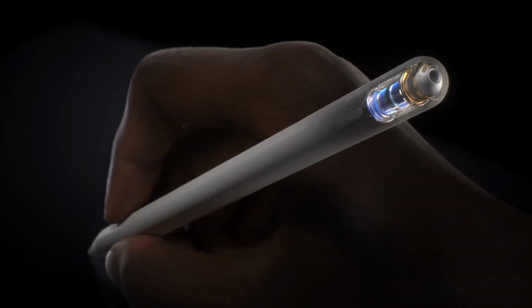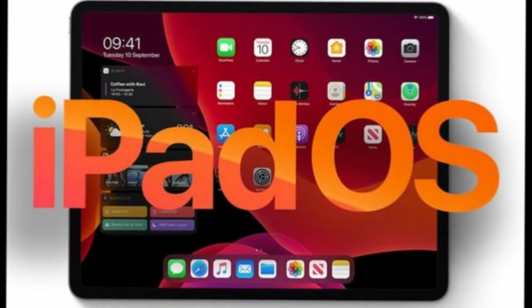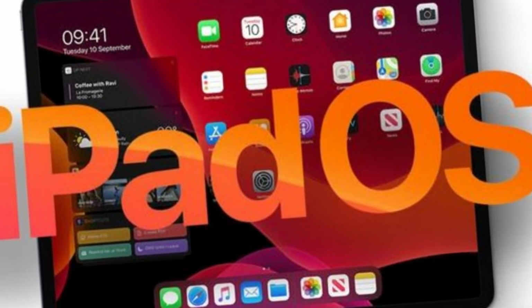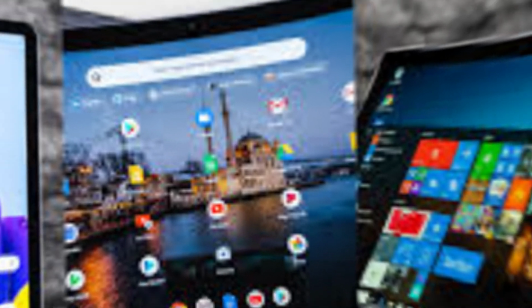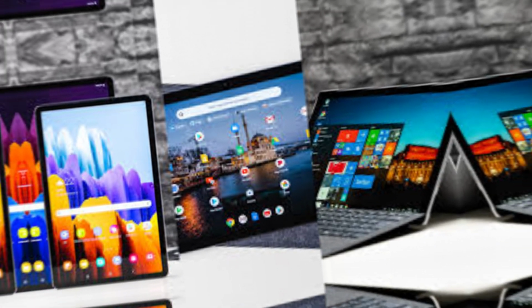But as great as the newest iPad Pro is, you can't deny it, the iPad Pro is very pricey. It also still runs iPadOS, which still has its own set of limitations. Here are some great alternatives you could consider instead of iPad Pro 2024.